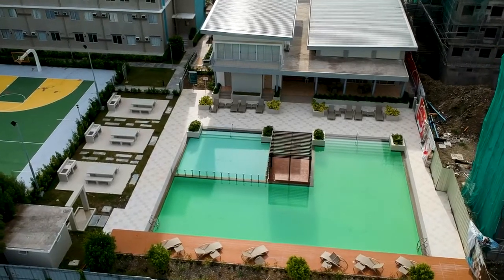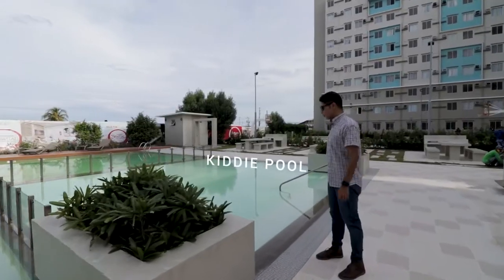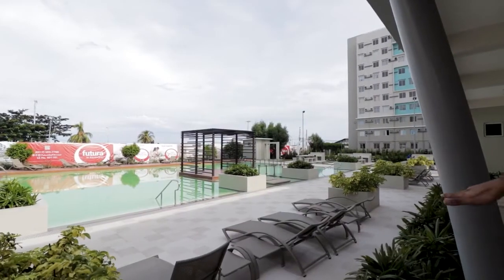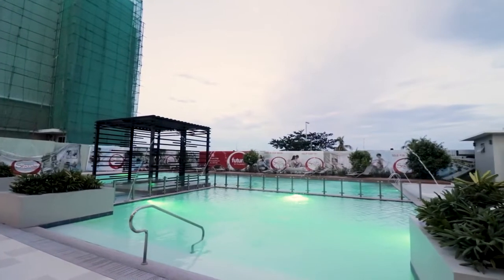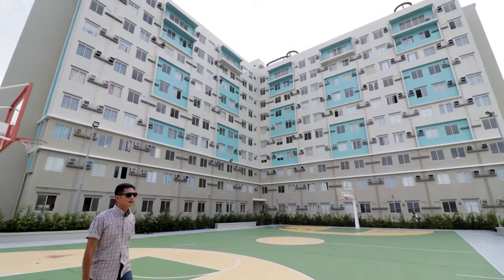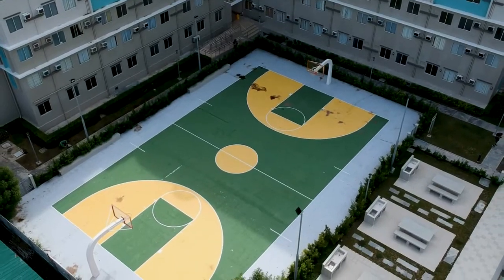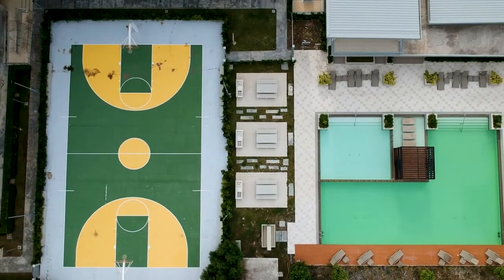Outside the clubhouse is your swimming pool. You have a standard sized pool and you also have a kiddie pool. And if you look around, you can see that there are tanning beds and tanning benches. So if you want to relax under the sun, you can always do it here in Marina Spatial. In front of building A is your basketball court. You have access from the main building. You also have access from the clubhouse and the swimming pool.